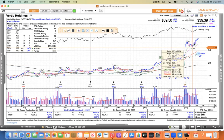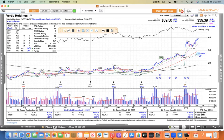So around 33. So it's up roughly 20%. So instead of chasing it and buying at 36 and being up 10%, I waited, bought it at the moving average. Now I'm up 20%. So that's the difference in being patient. And I've handled that one pretty well. I butcher enough of them, so I got to give myself a pat on the back when I do something right.